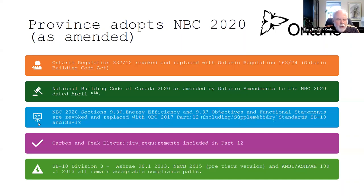So through the introduction of a new act, the Ontario Regulation 163/24, Ontario has adopted the National Building Code 2020. However, they have amended it to include the Ontario Amendments document, which, amongst other administrative changes to various sections, strips out the energy efficiency requirements of NBC 9.36, which is sort of our Part 9, and NECB 2020, and replaces them with the current version of the Ontario Building Code Part 12, 2017 version. So this continues to require compliance with the current supplementary standards in effect today, so SB-10 and SB-12.